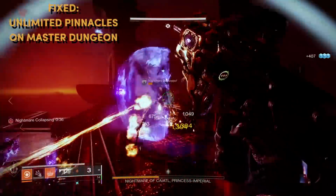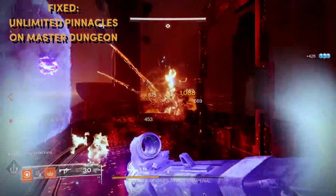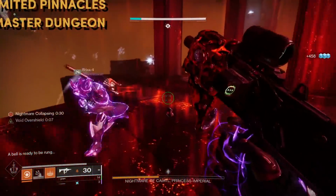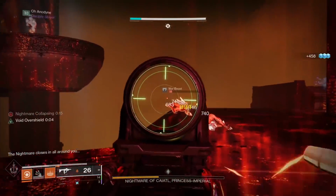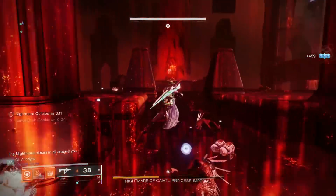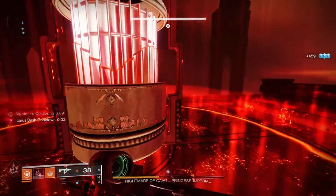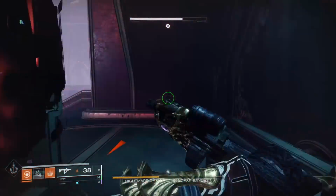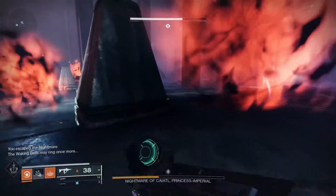Okay, the unlimited pinnacle glitch, one of the few things I figured Bungie would 86, and they did. If you're unaware, last week, every time you completed any encounter in the new Duality Dungeon on Master Difficulty, you were awarded with a pinnacle drop. You could farm any encounter on repeat provided you and your team could hang on Master Difficulty and would be repeatedly rewarded with pinnacle drops.